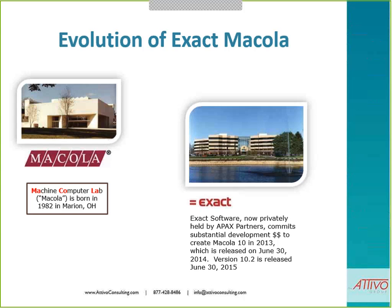Last week was the partner conference. I had the privilege to attend that. It was held in Santa Barbara, and the Exact management team was very proud to announce some significant budget improvement initiatives that APAX Partners has approved, both on the product development side as well as all of the infrastructure around growing the Macola business. So that's all very good news. We need to know that the partner that we've all invested ourselves in is strong and growing.